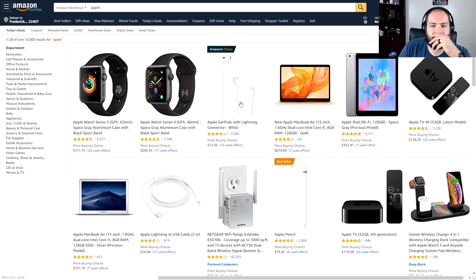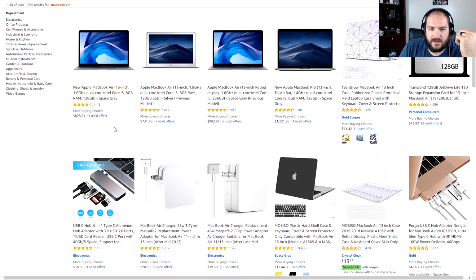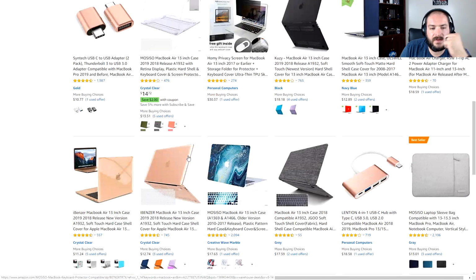And I don't know when it was posted. Let's see if I can find it this way. Nope, there it is right there, $674. So like I said, $674, that's not a bad deal. They're still $850, something around there. Here's the 13-inch. This is the space gray. So depending on what year this is, there's another one for $982. So yeah, the $600 is a good deal.